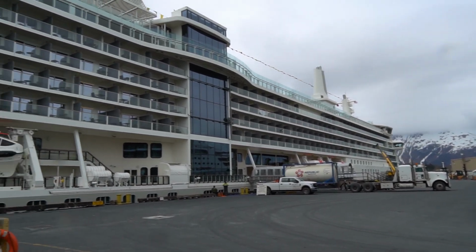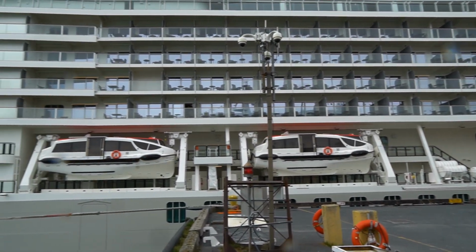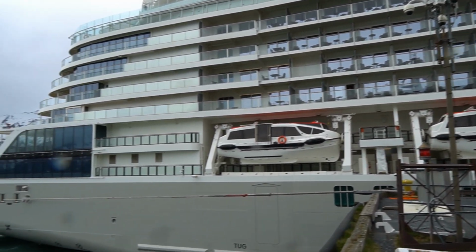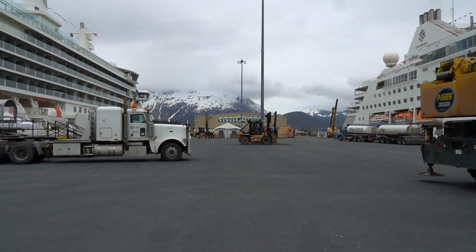At the same time, welcome to our embarkation day. All of the guests left this morning, and the new guests are coming on board. Let's go do some check-in. Let's give you some numbers.